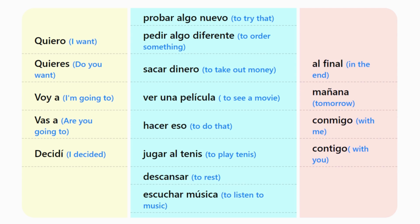How about we play tennis? Jugamos al tenis. And if you want to make a negative, if you want to say we don't do it, we just put no at the beginning. So we don't play tennis. No jugamos al tenis.